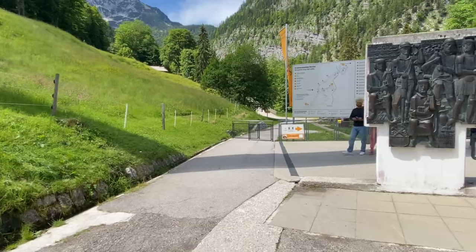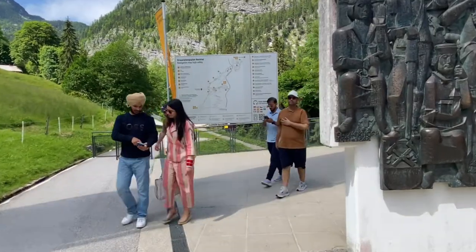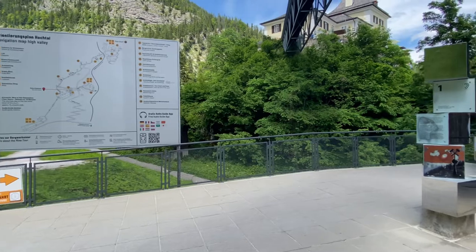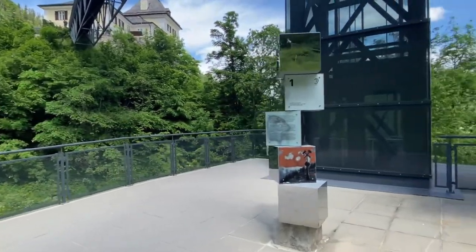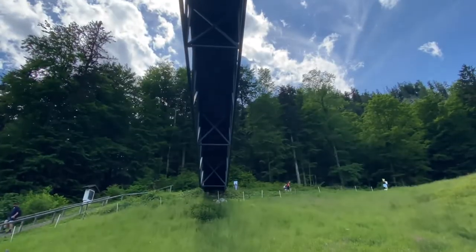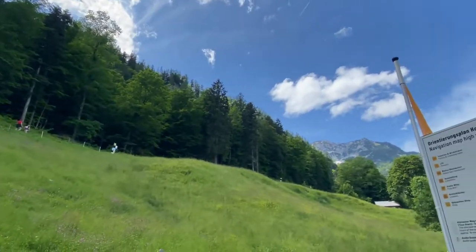But our very first stop this time round was actually the salt mines. Now, last time we ran out of time and we weren't able to go to the salt mines. So this time we made sure to check out the salt mines first, because the tour actually lasts around 2 hours. So this is just showing our walk to the salt mines.